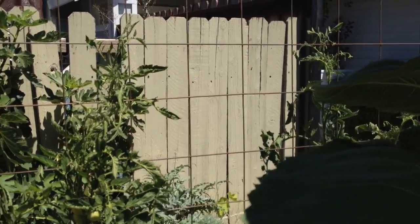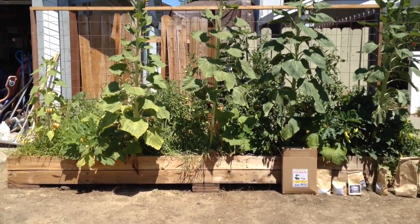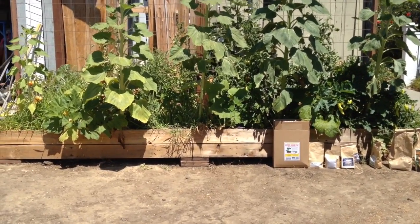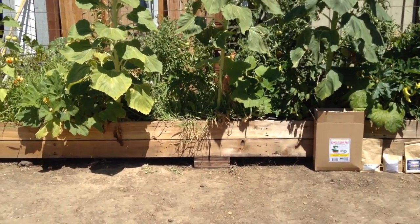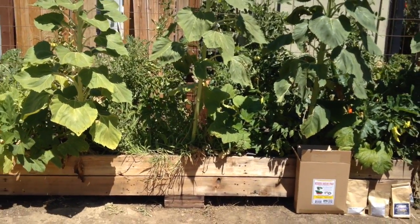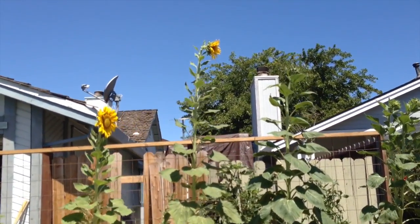So I'm going to show you guys the next section. Alright, so the next section in the center is my soil mix that I've been growing in for the last 2 to 3 years. It has the Azomite rock dust and the Gaia Green Glacial, and compost from the Solano County dump, and some compost that I make here at my house. And this section has the largest sunflower in it, and it's just opened up last night, which is pretty cool.